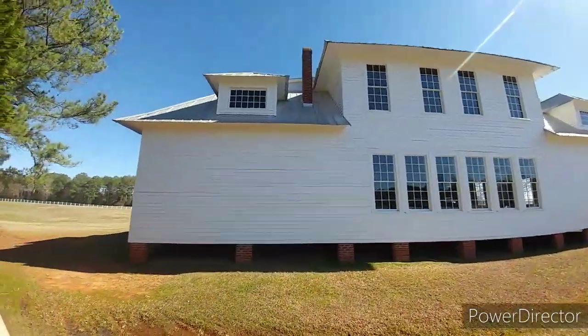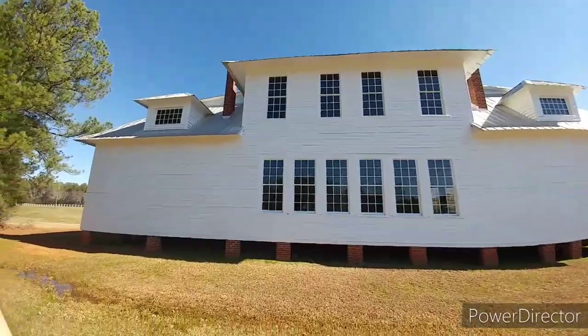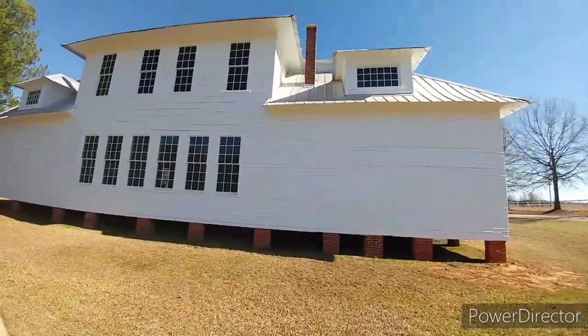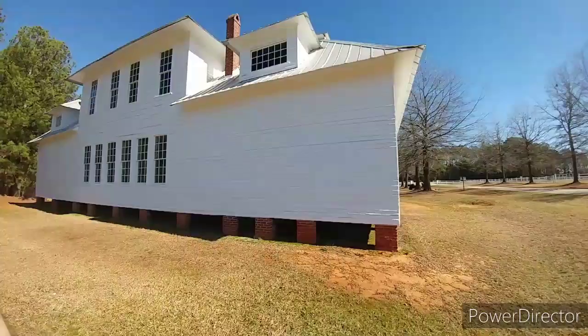Here's the back half of the school. It's a pretty building. I'm glad that it's been kept up. I have to come back and ask if I could see the inside, if they'll even allow it.